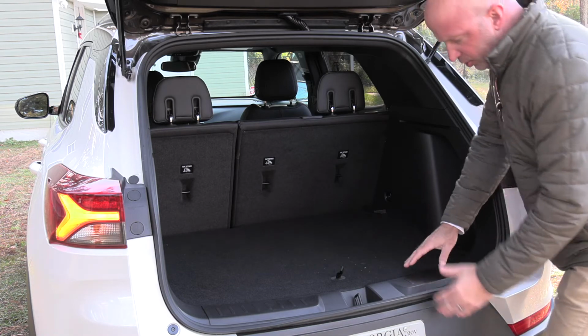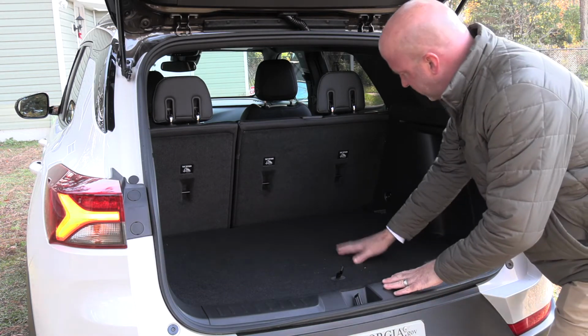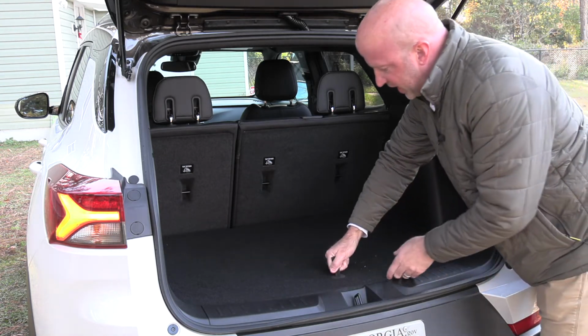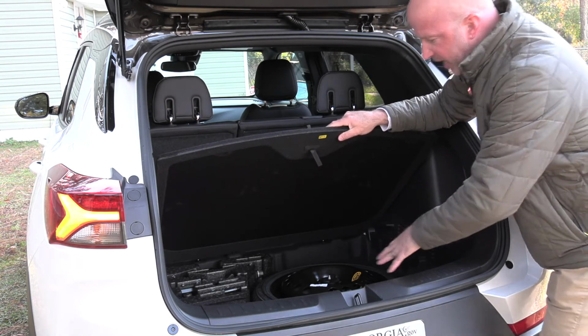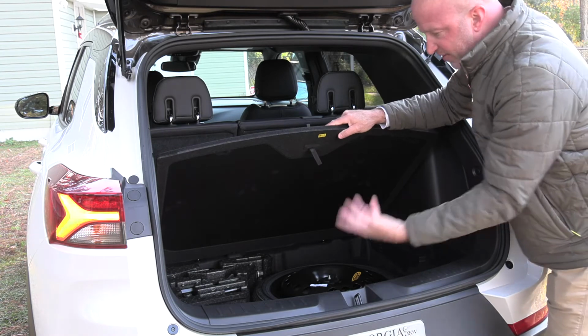Now, when you dive in here, you're really going to notice this elevated amount of space right through here. You're thinking, well, this platform just seems so much higher than it should be. And that's because there is a nice deep well underneath to handle specifically the spare tire, the jack operation, and a little bit of extra cavernous area if you need to store some gear.